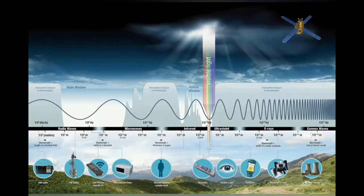So a quick recap so far. The low energy photons with long wavelengths sit at the red end of the visual light spectrum, whereas the high energy photons sit at the blue end with their shorter wavelengths, and all the wavelengths in between give us the different colours of the rainbow.